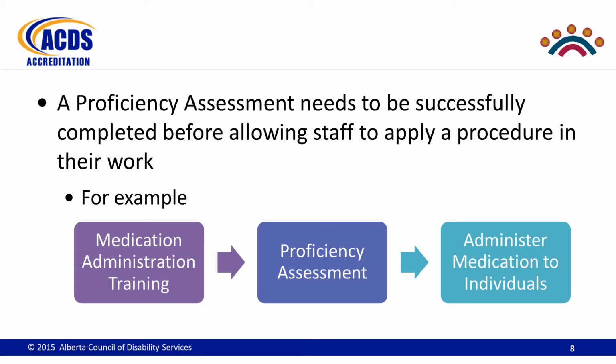A proficiency assessment needs to be successfully completed after the training session is offered, but before staff apply the training learned to their work. For example, medication administration training or any one of the mandatory training: once completed, a proficiency assessment is conducted, and once that is successfully completed, then staff are able to administer medication or complete any of the tasks outlined in the training they took.